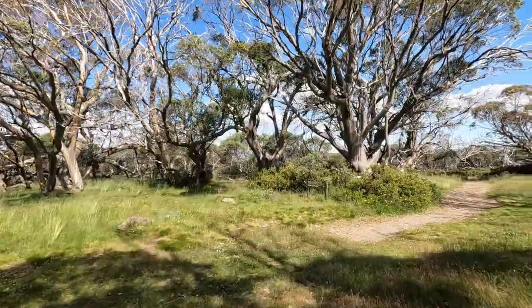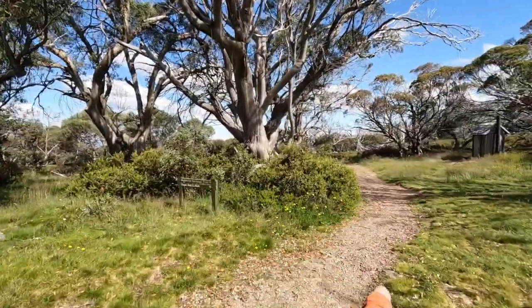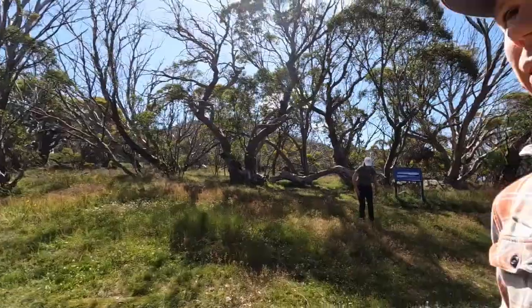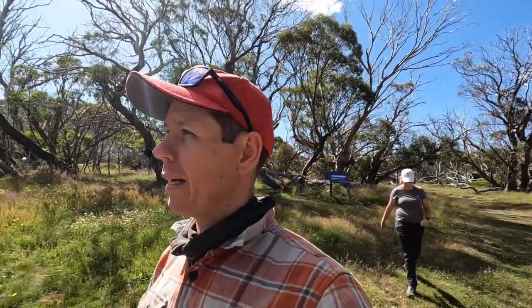And that's where we're going. We're going to Cope Hut. That's the sign saying that path there to Cope Hut, and that's where we're camping for the night. 2.5 k's to go. I think by the end of today we would have done 14-15 k's, so not a bad day, not a hectic day, not too steep and not too up and down. It's just a good solid, nice even trail.